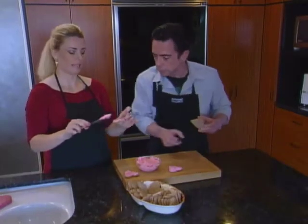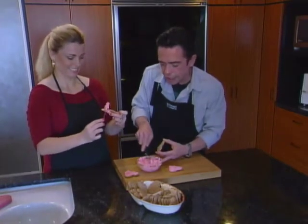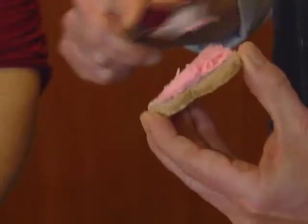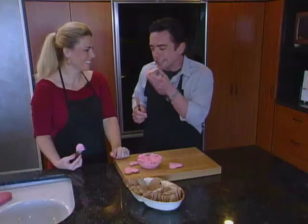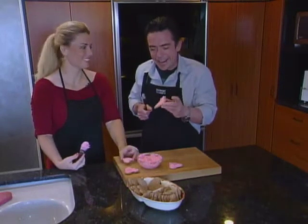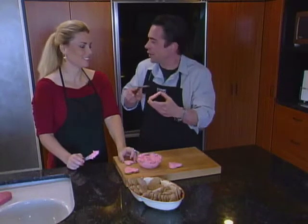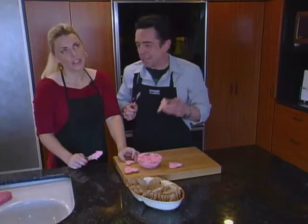I think I might need some icing practice here. You know what? There is perfection in imperfection, and as long as you've got fairly even coverage, you're okay. He makes it look so much prettier than me. Listen, your dog's going to smell the peanut butter, and definitely the cream cheese, and see the pink color, and he's not going to look at you and say you failed on the icing job. I think he or she will be very happy.